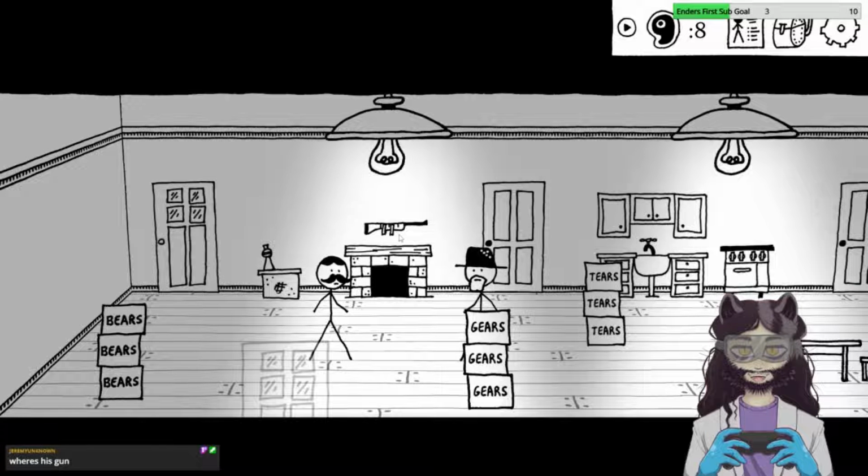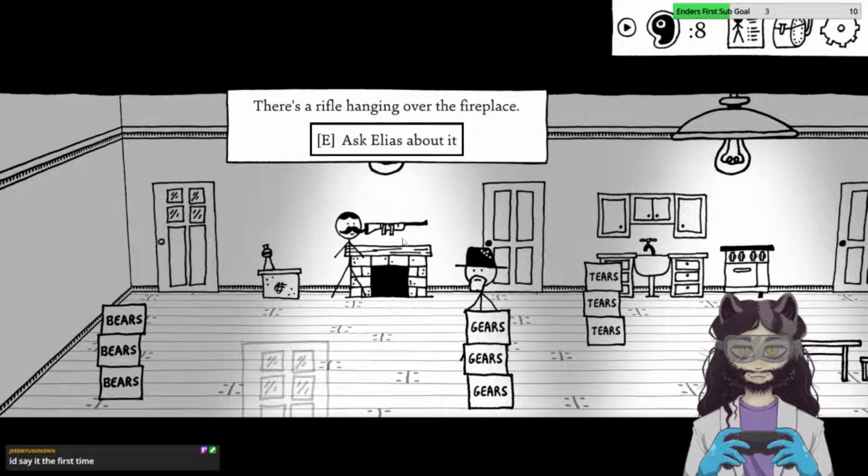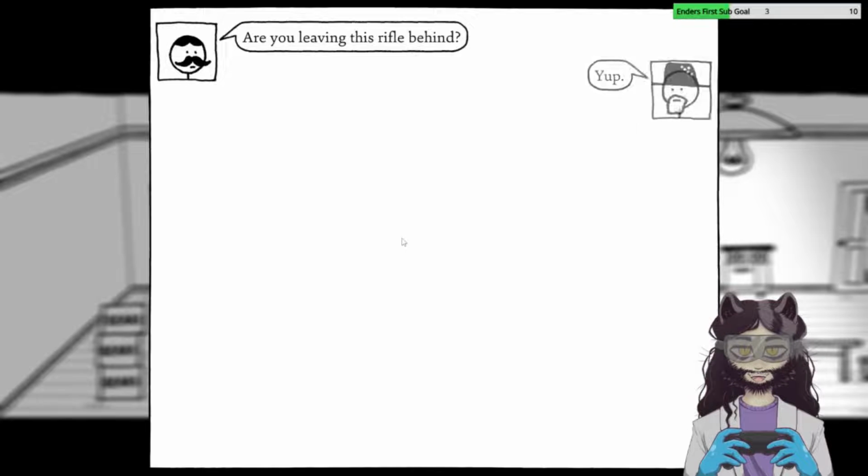I found his gun. I have a feeling that maybe this gun is going to be fired at some point. He's got boxes of bears, gears, and tears. There's a rifle hanging on the fireplace. We're going to ask him about it. It's being introduced right now in Act 1, so I have a feeling by Act 3... I think I know where this gun is gonna go.